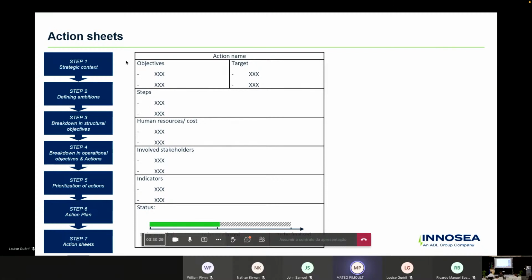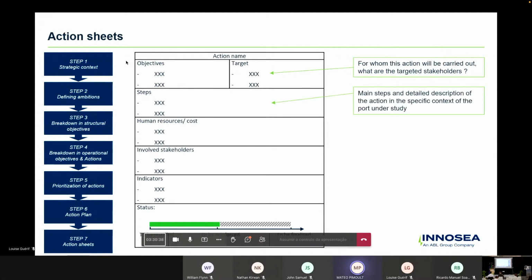So in this action sheet, you can define the target, who will benefit from this action. You can define the different steps to perform the action. Involve the stakeholders. Sometimes it's not the port that is the main stakeholder that needs to perform the action. Sometimes it can be rather the local stakeholder, company, or government.